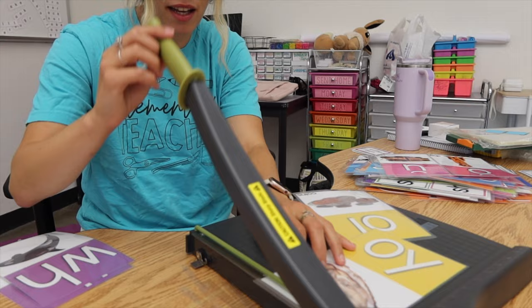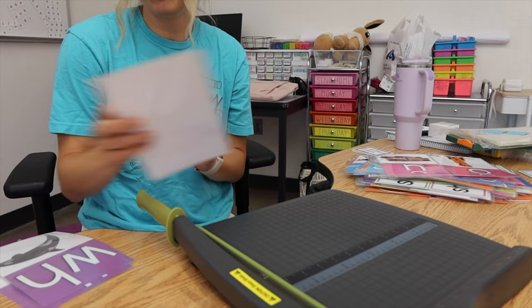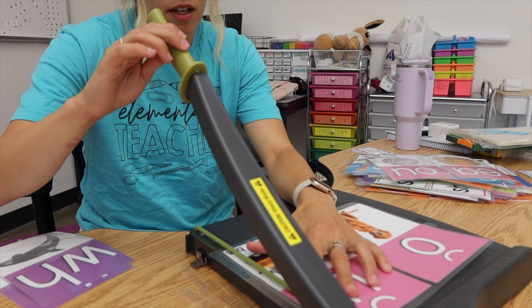So that should be super fun, but I want to leave at least Friday with everything done and just feeling really good about my classroom. So that's the goal. I'm hoping we can at least accomplish that, as I feel like I'm just always so stressed in the beginning of the year and I don't have everything organized.